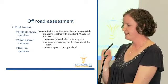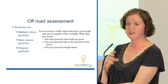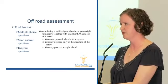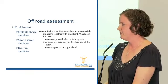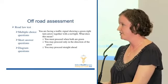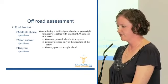There's also some short answer questions. So this is really helpful for looking at people's idea generation. What are they thinking? Are they able to imagine themselves in a shopping centre and imagine the types of hazards that they might encounter? And some people really struggle with this. And then finally, we've got some diagram questions, which is more about giving way. So can the person recognise that this is an intersection, that there's stop signs there, and can they implement appropriate road rules to get all of these cars through safely?